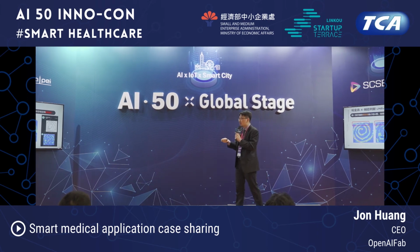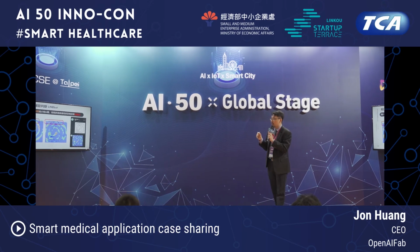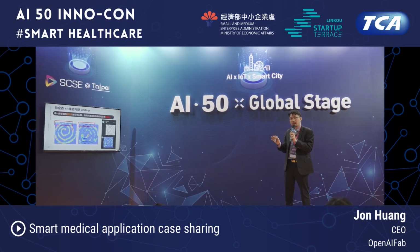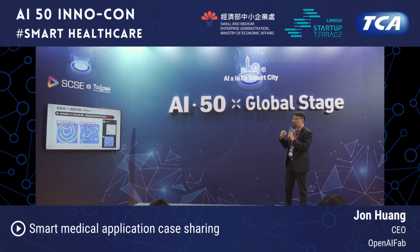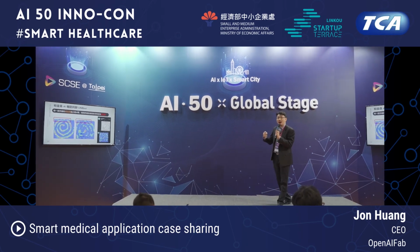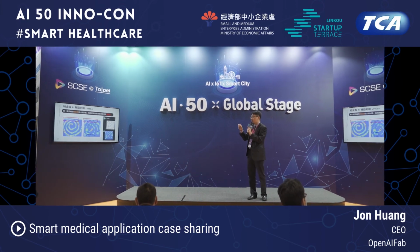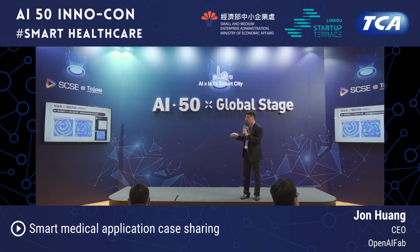And also what you can see here with the yellow and reddish color is the heat map. That is the cutting edge of explainable AI. Explainable AI means that the doctors not only get the results from the AI, they can also know why AI produced such a result. So the red areas mean the areas that AI is focusing on.